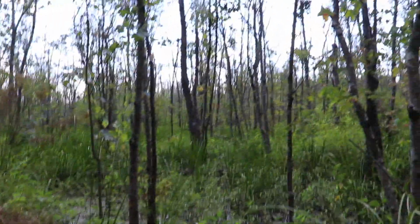But I got my trail cam in here, so I'll probably put that out too and go from there. So we'll give you an update on the spot I put the trail cam out, and yeah.